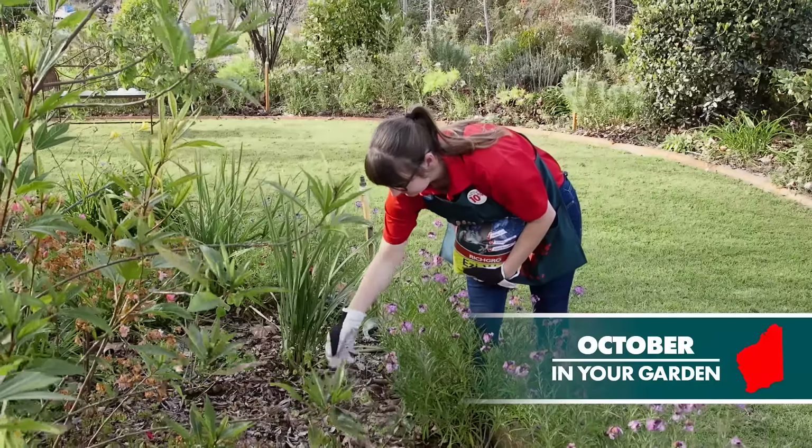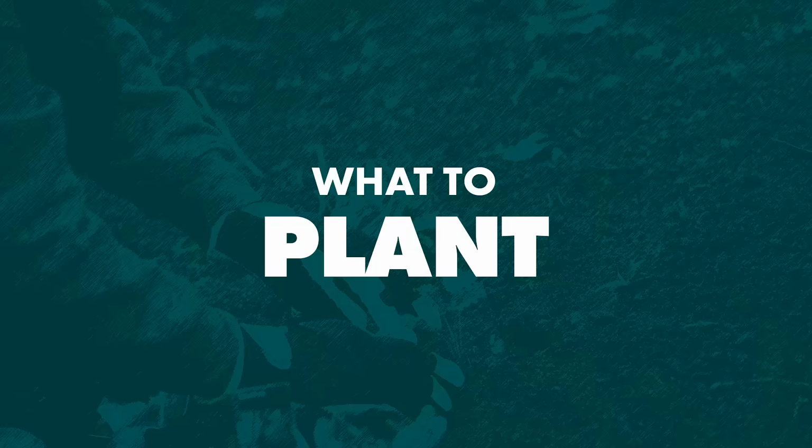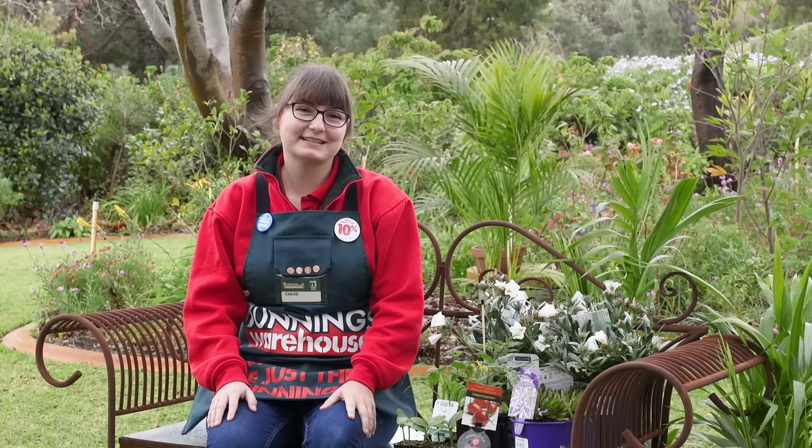WA in October is the perfect time to get into your garden. It's starting to warm up and that means that there's lots to do. In mid-spring, it's the perfect time to get your plants into the garden before summer hits. Palms are the perfect option to put in at this time of the year.